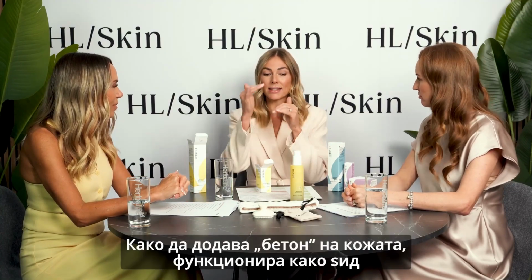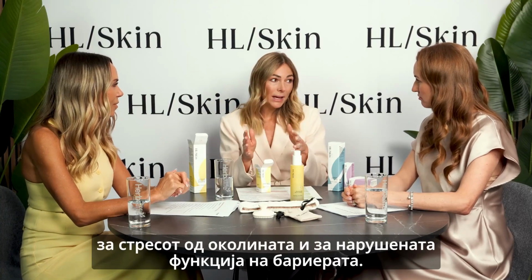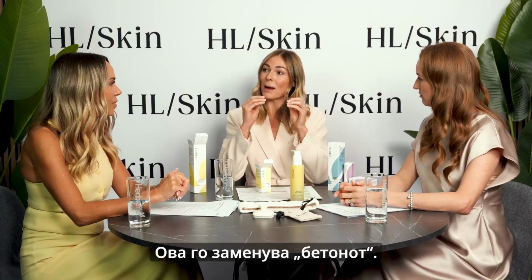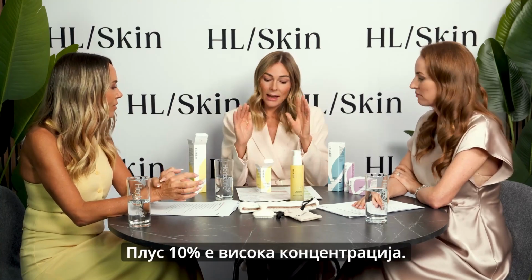It almost adds the cement back into your skin, like a brick wall. With environmental stresses and with age and also an impaired barrier function, you start to lose the cement in the wall. And then that's when you get redness and you get sore skin. This is about replacing the cement, strengthening the skin's barrier function, also helping to reduce any dryness, dehydration. And at 10%, it is a high percentage. We say to use the 10% niacinamide once a day.